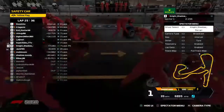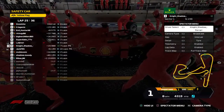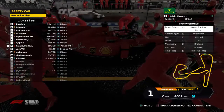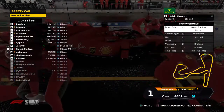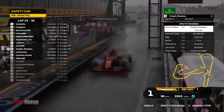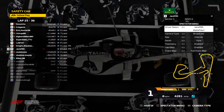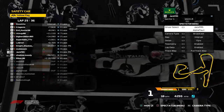Night Shadow has now made it round, and he's going to go on to the blue-walled wet compound tyre. Not before, though, he serves a time penalty. And on go the new set of tyres, and away he goes. Into the pits as well has come Jack in the Alpha Tauri, and it's a new front wing on the car for him.